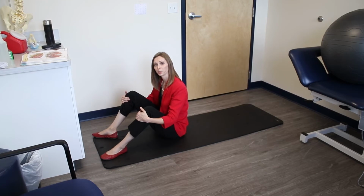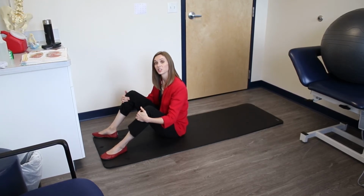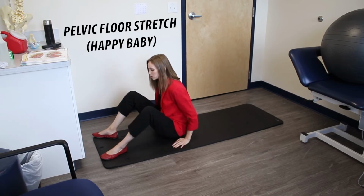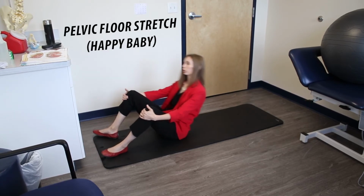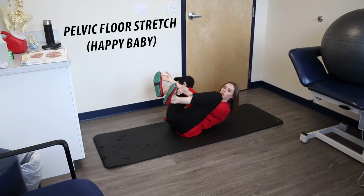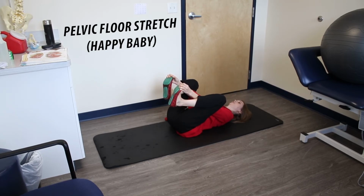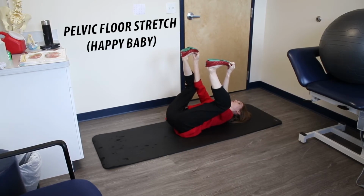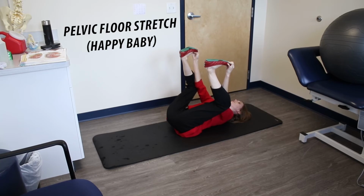I'm going to show you another pelvic floor stretch. This is another common yoga pose. It's called Happy Baby. So you're going to start on your bottom like this. You're going to roll back onto your back, grab your toes, and lift the toes up like this with your knees turned out. And then you're going to hold it, focusing on trying to let that pelvic floor relax.